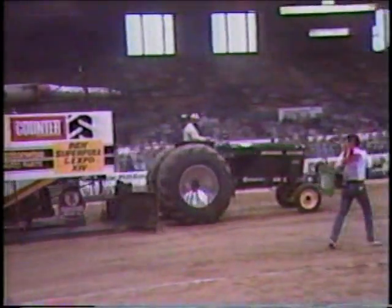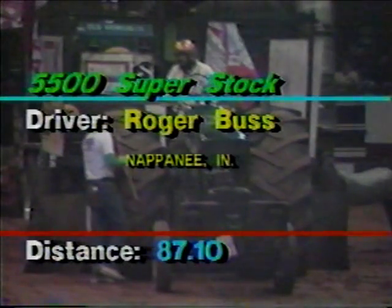All right, here we go. This is his second attempt. He's bouncing and wheezing and having a lot of problems down there in the line. You can see he just isn't getting very far at all. Roger Butts out of Napanee, Indiana. You can see he's just past the 75-foot mark, and now it conks out on him with his John Deere alcohol burner. 87.10. That's the official run as he passes the 75-foot mark.